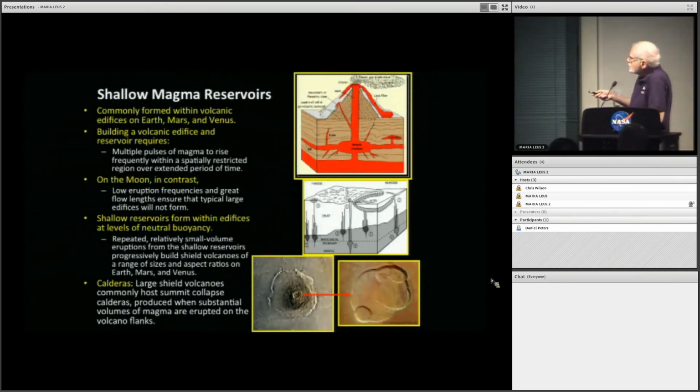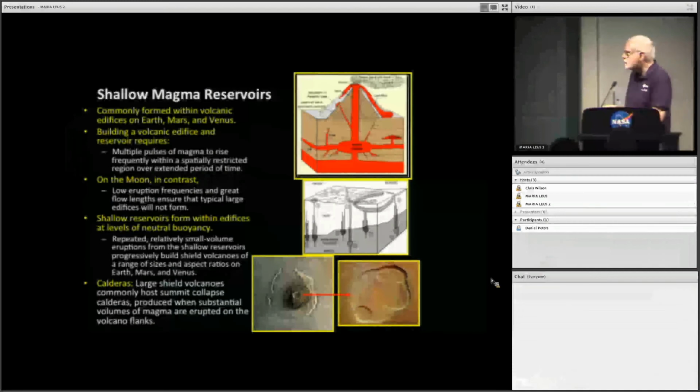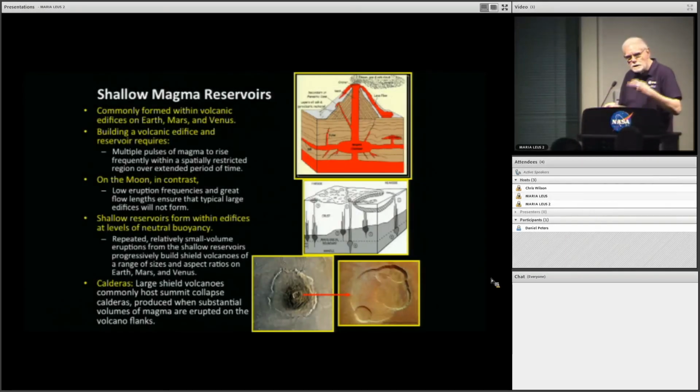Shallow magma reservoirs, okay, commonly form within volcanic edifices. And to build a volcanic edifice and a reservoir requires a lot of magma coming up over a longer period of time. So you need repeated multiple pulses of magma to rise frequently within a spatially restricted region over an extended period of time. You just need to keep supplying this thing so it creates a reservoir. Not a trivial thing to do.